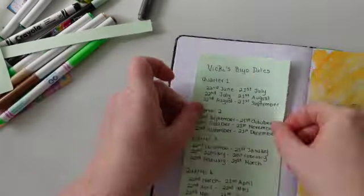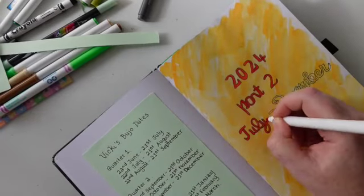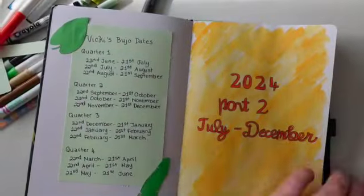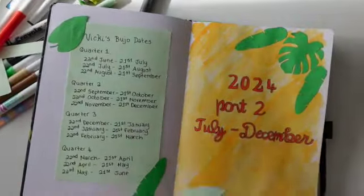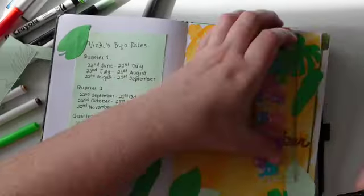I'm also going to colour the writing in a darker orange, and then I'm starting to stick these green leaves on all of my pages. You'll see they'll make an interesting comeback. And I've done a green border just to cover up where the orange didn't quite hit the edges.